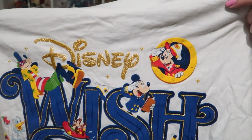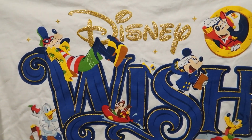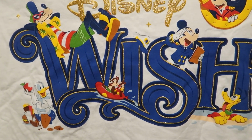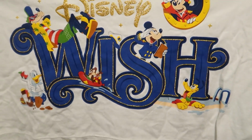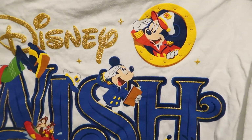It's adorable. It has Captain Minnie, because Minnie is the captain of the Wish. It has Goofy lounging. It has Chip and Dale, Donald, Pluto. It's got everybody. It is so, so cute. Oh, and Mickey, of course. There he is in the S. So cute. I love this spirit jersey. I have been wanting to wear it, but I didn't want to take it out of the bags, because then I won't remember to bring it back for the haul. Now I can wear it whenever I want.